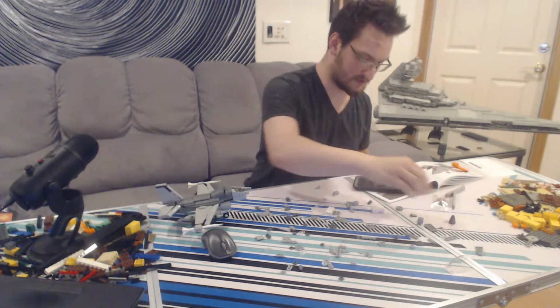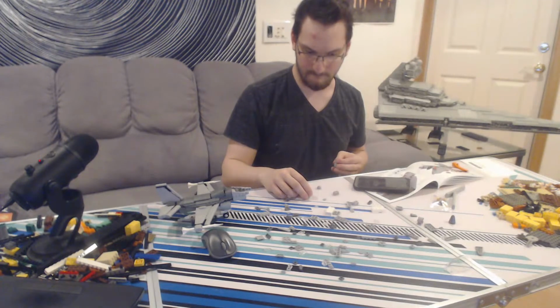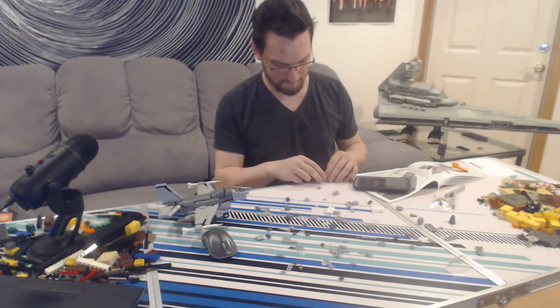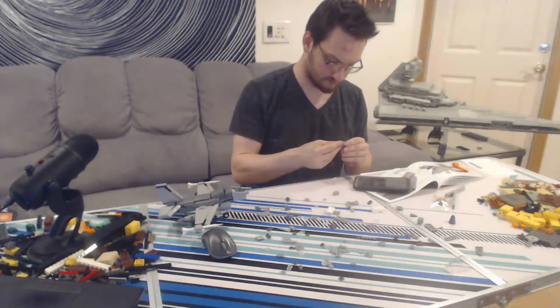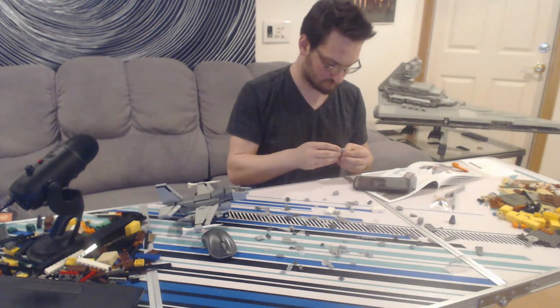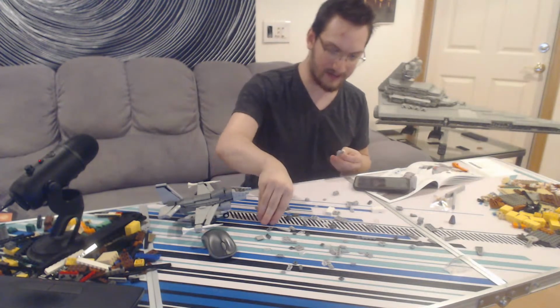So you're gonna end up building that then? I already built most of it. It was just missing a couple parts. Oh, okay. And ended up finding those today. So I found one of the black screwdrivers, and it needs two of them for the antenna. So yeah.